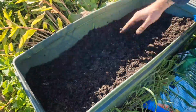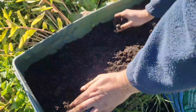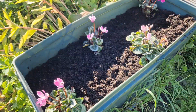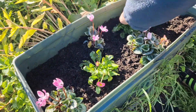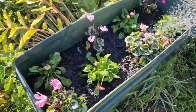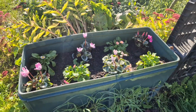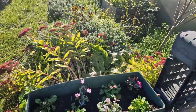And then just to make it a little bit prettier for now, we'll plant the top up with a couple of other winter plants. There we go, pretty little planter for over winter, and then in spring that'll just be popping full of colour and hopefully blending quite nicely with all of this.